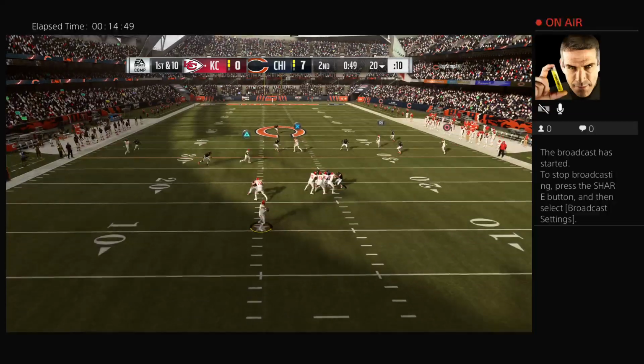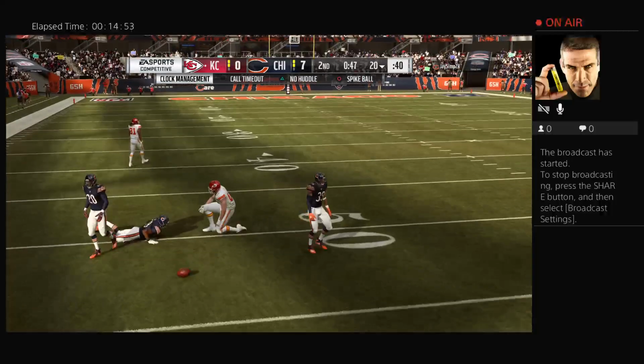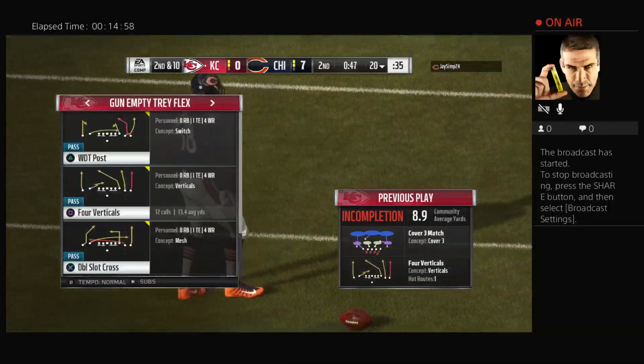They go back to the air here after the INT on the last drive. And incomplete on the deep ball. The tight end Kelsey was the intended target, and it's second down.